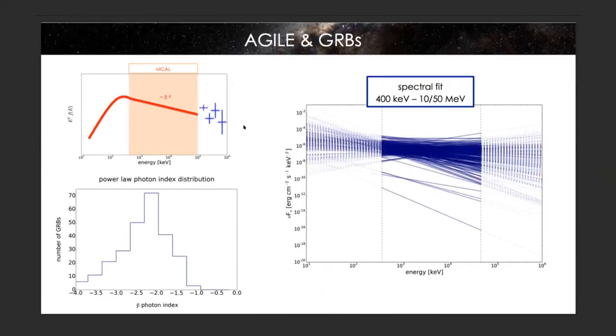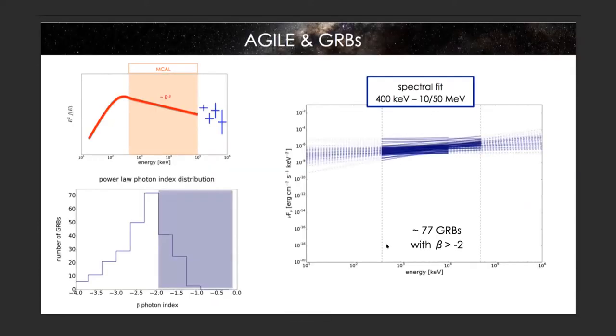So again, assuming that we are just observing the high energy component of the Band model, so just a single power law, we performed an automatic analysis fitting by means of a single power law with a beta for the index, and you can see the distribution peaks at about -2.3 here. Fits were performed up to 10 or 50 MeV, depending on the statistics. And what is interesting here is that we have about 77 GRBs with a beta which is greater than -2. So something which in the νFν spectrum has a positive slope, something that should involve a very hard spectrum.